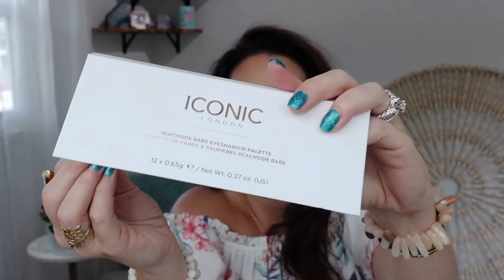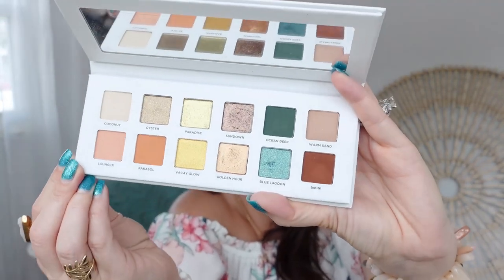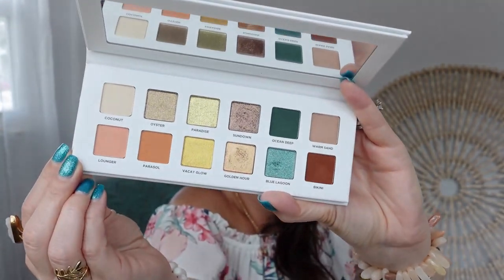I have been going back and forth with how I feel about a palette that I got from BoxyCharm, and I try to let you guys know, at least in a recent update of a faves and fails, how I'm feeling about some of their products. This Iconic London palette, the Beachside Shade eyeshadow palette here, has a lot of beautiful colors in it. This palette, in comparison to the other palette I'm going to be talking about, requires a decent amount of buildup. That's not a bad thing. Some people actually prefer that type of palette.